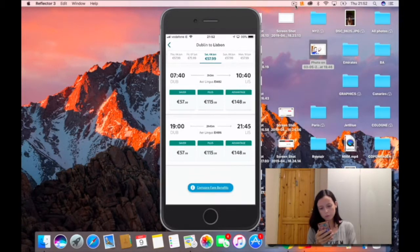Okay. So what do you see here? What do you make of this? So, yeah, it's letting me choose the time that I want to go out at, and it's illustrated that nicely, I think. It's also telling me exactly how long the flights will be. There's only 15 minutes in the difference, so it's not too bad. It's giving me the option of Saver, Plus and Advantage.